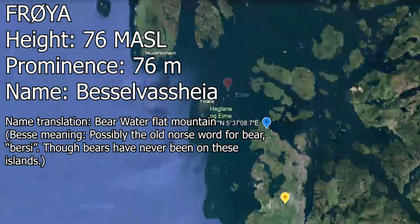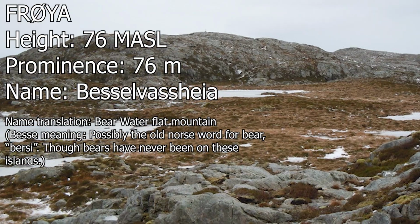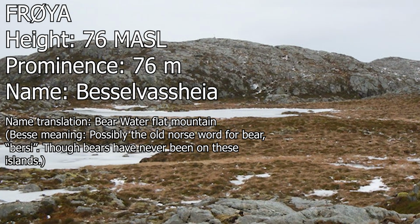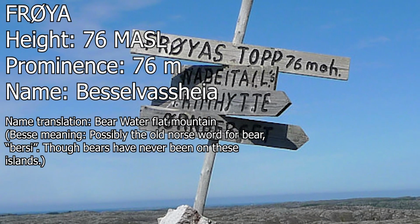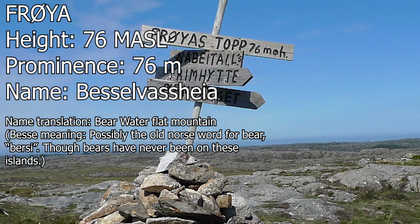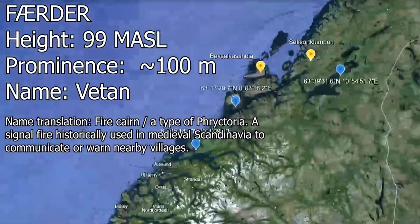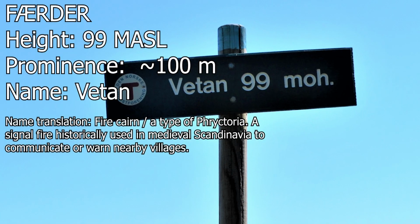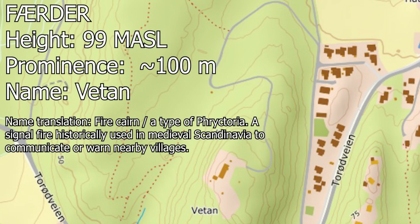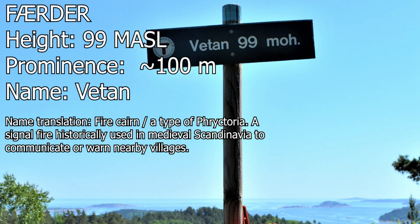Back to the island, the tallest point in Frøya municipality is Besselvassheia, 76 meters above sea level. It got its name in 2009. It was previously known as just a mountain. There is a marked trail going all the way up to the summit. Next up is Vetan in Færder. This high point is barely below 100 meters above sea level. The peak is easily accessible as a road goes all the way up. There is a sign with the mountain's name by the lookout.